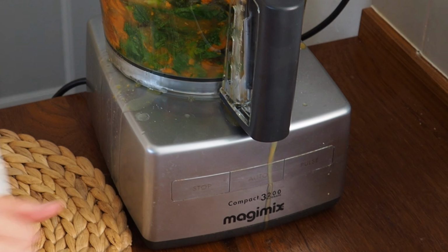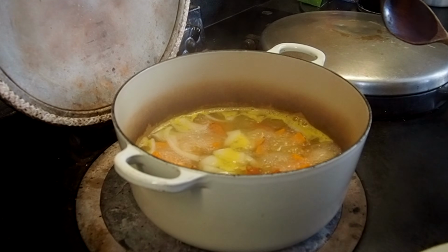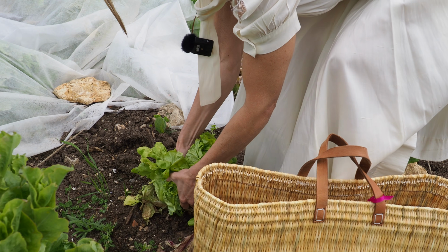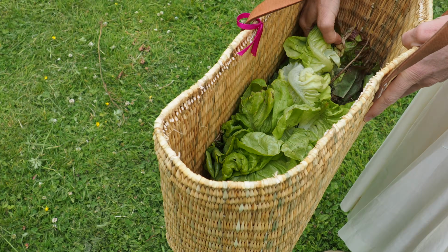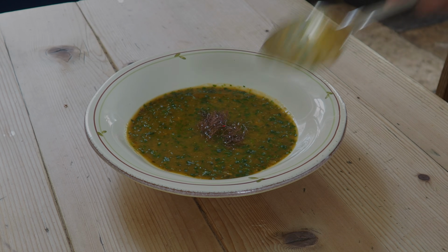Okay, it's too high. Or maybe I didn't get it in. Hold on. Because this is mine. Oh, here we go. This is like good lettuce. Yeah? I'm so happy right now. It's really, really good.